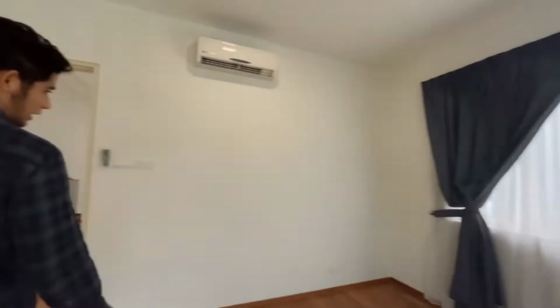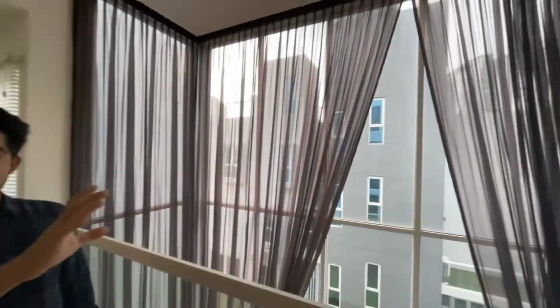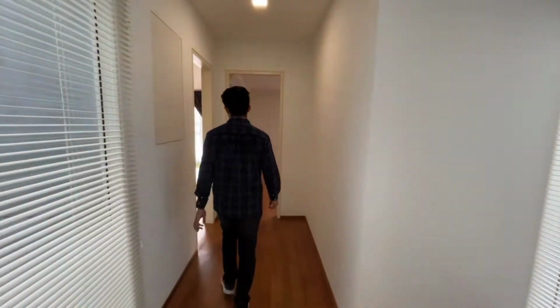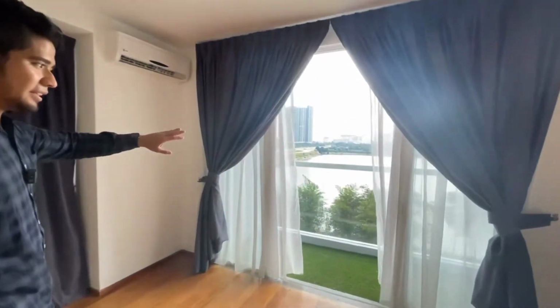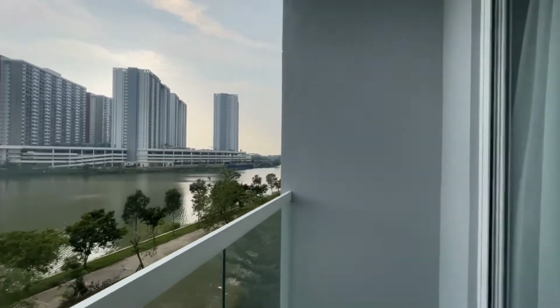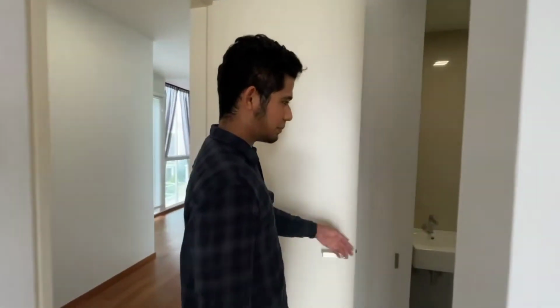Now let's go to another room on the third floor. Over here, we can see the long curtain to feel the luxuriousness. And this room also has its own balcony. However, this balcony is facing the Cyberjaya Lake. Now, over here we have the personal toilet.